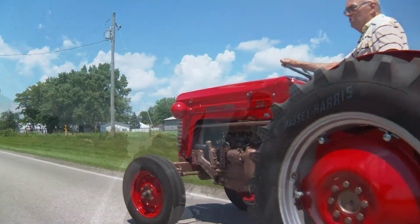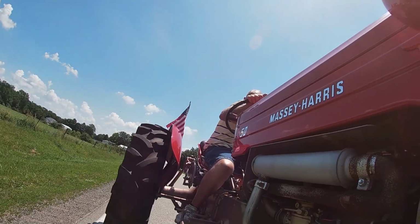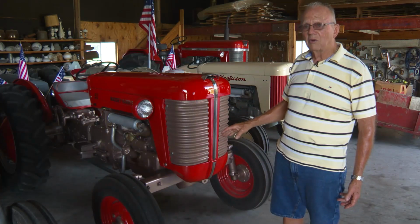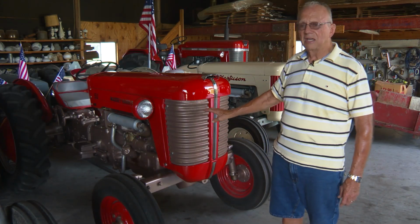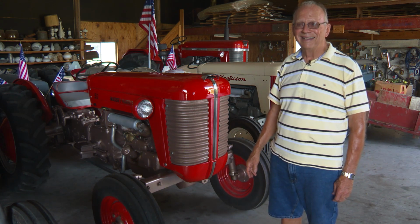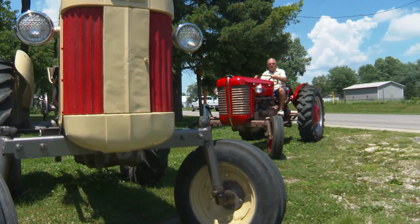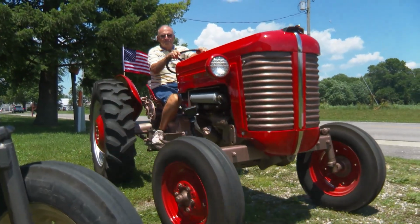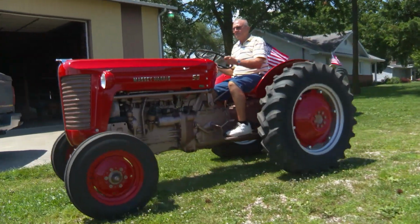Oldest grandson, he loved this color, and one day we were all together, and he said, "Oh, Grandpa, I forgot to tell you, but that Massey Harris 50 got my name on the bottom of it." And I said, "Oh, okay." Well, his uncles said, "Wait a minute," but that's all in fun. They've all got their eye on it, but we're not sure who's going to get it.